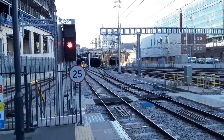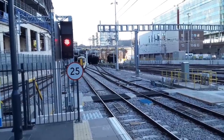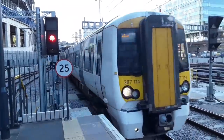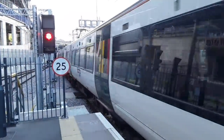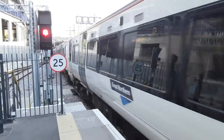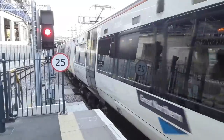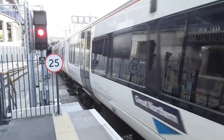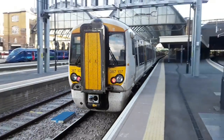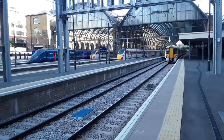Okay, the next train arrives is a terminating Great Northern service from Ely, worked by a pair of class 387s. Leading the way will be 387-114. The 387-107 brings up the rear, complete with a knackered window. It's quite an impressive lineup.